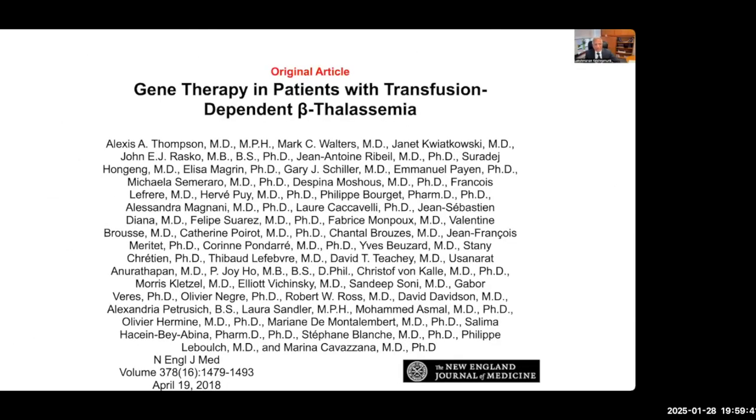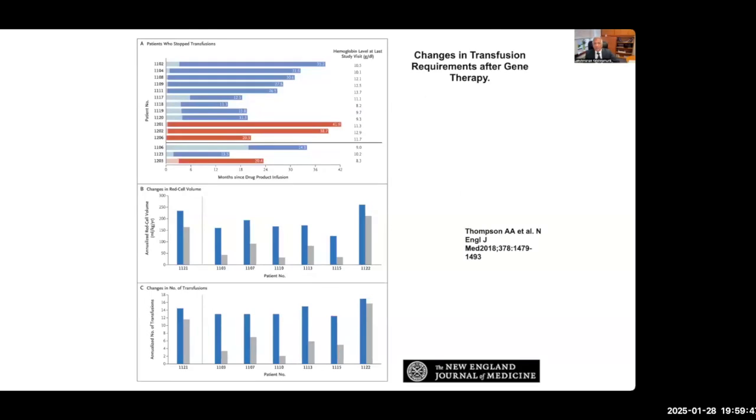Briefly, we'll touch on gene therapy for transfusion-dependent beta thalassemia. This is a paper that Alexis Thompson published. Again, there were dramatic improvements in transfusion requirement after gene therapy. This was the gene addition by Bluebird Bio.